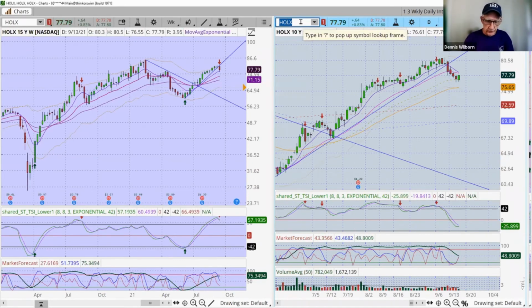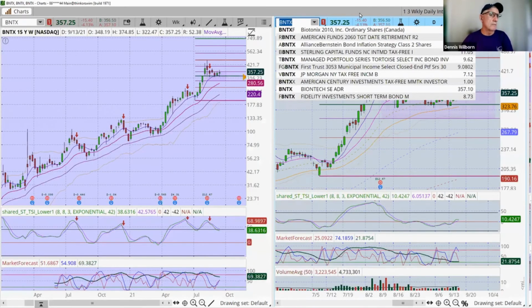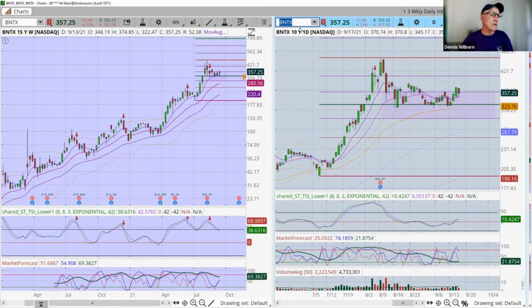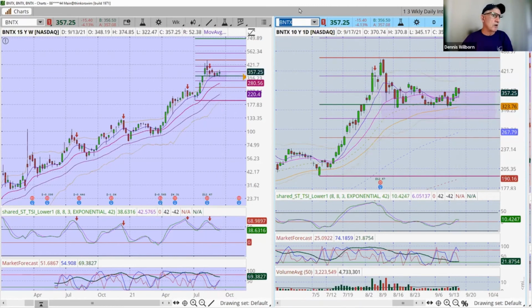Now I'm going to just throw out some that I think are going to get part of this. I'm liking BNTX to the downside. It has not totally broken down yet. And part of the reason why I like that is Pfizer's CEO, or one of them, said that the Pfizer shot is basically waning on its ability to keep people out of the hospital.